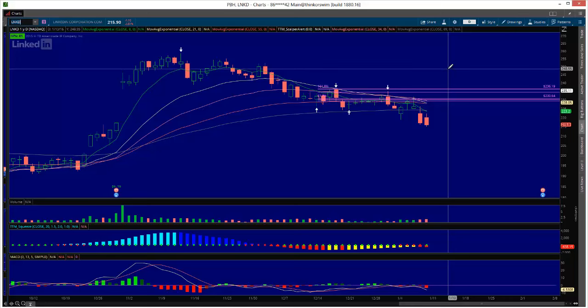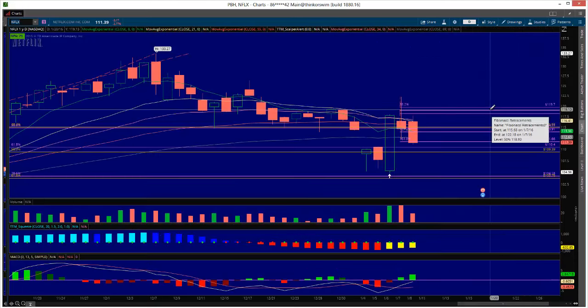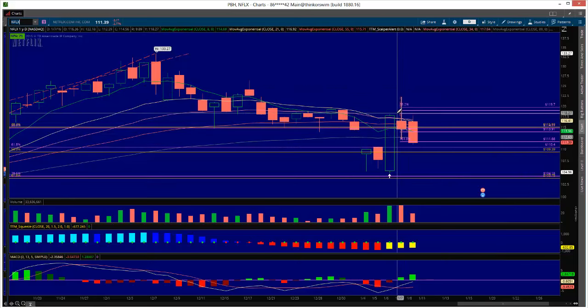Yeah, I didn't have Netflix on my list, but I'll flash it right quick. Disregard the fibs, because sometimes I go fib crazy when I'm looking at different levels on different charts. But just like Booney pointed out, same thing with Netflix. But Netflix is a little bit more ugly. For me, I'd be looking at basically 110, 111. I'd be looking at 111 on Netflix. I always like to give them a little room to move, but if Netflix gets under 111. But the thing about Netflix was, let me do something right quick, folks. I hate it when all this stuff is on my charts.